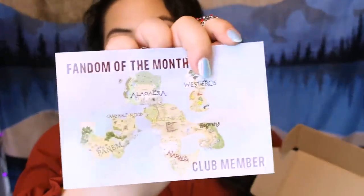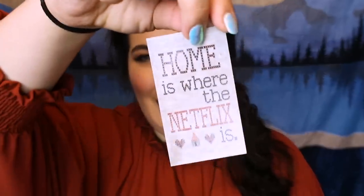Let's go through another box. This one is from November of 2017. Oh, we got some black tissue paper. This is Game of Thrones! Yay! We got the Westeros map up here. Home is where the Netflix is.